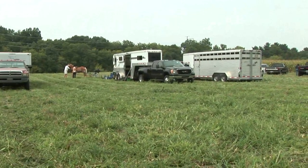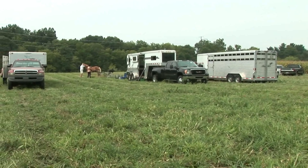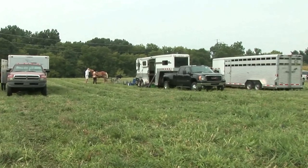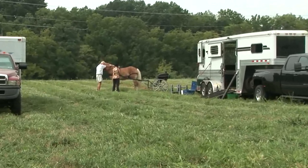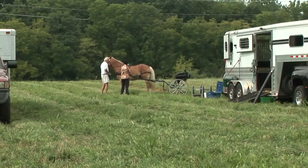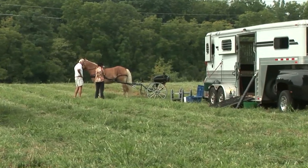Wow, that's a nice cart. Look at that cart. Yeah. That's like a top of the line marathon cart, made of steel. Look at the shock absorbers on the shafts. That's pretty cool. That's serious.